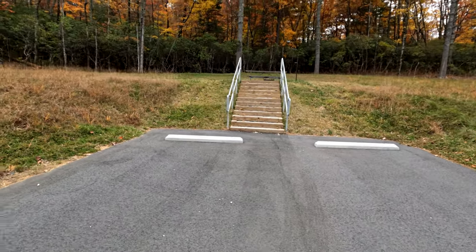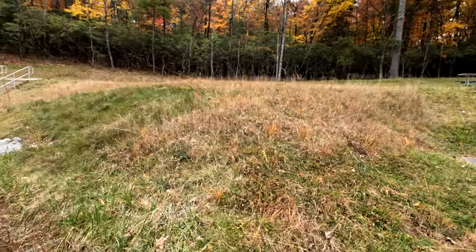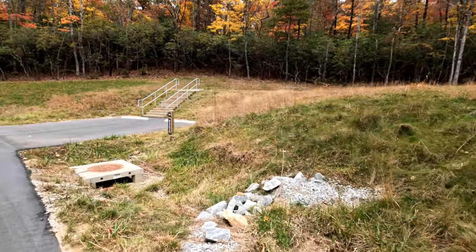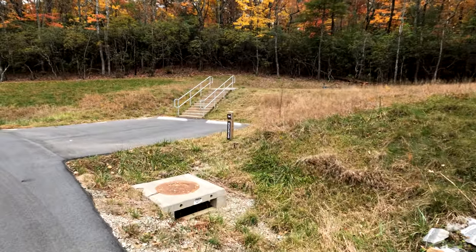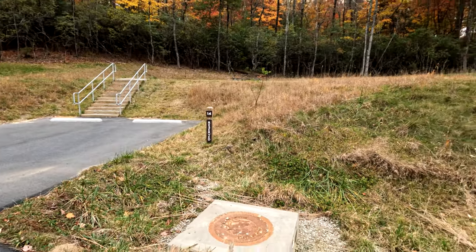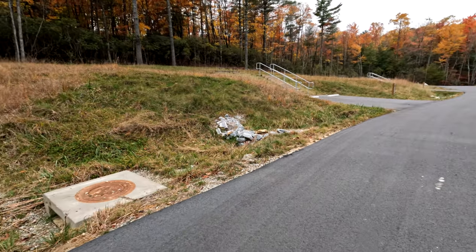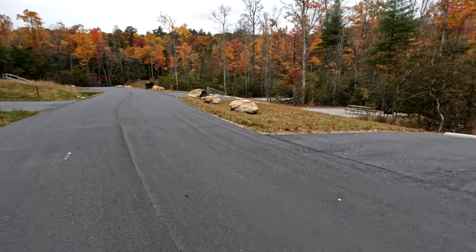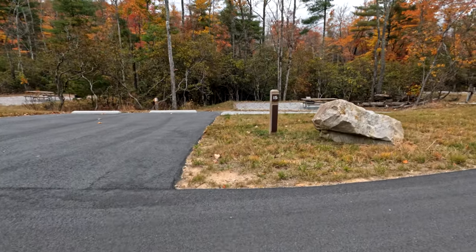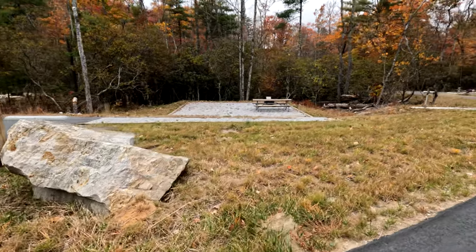Up on a little hill, about 10 stairs there. Site 14 is on the end here. Not much privacy between 14 and 12. And then 15, private.